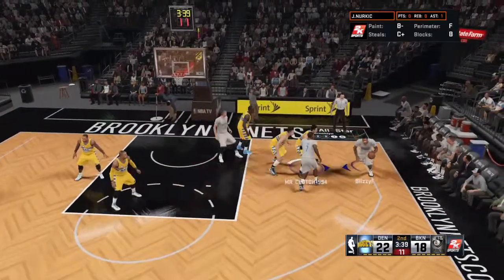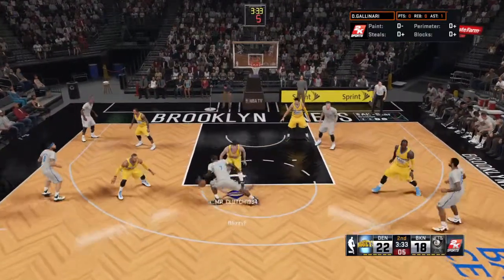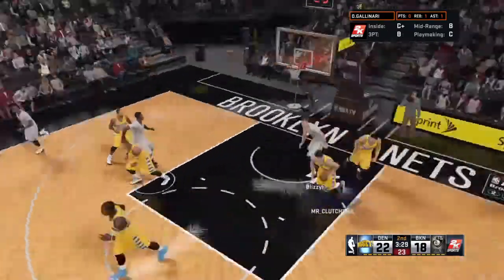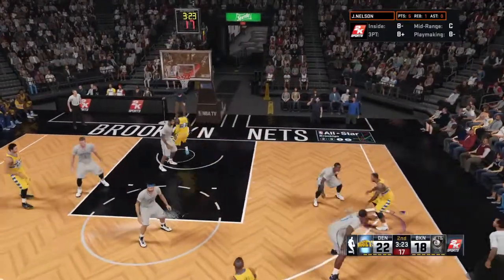Johnson, the pass to Clark. Back to Johnson. Johnson left side. That's short off the rim. Well, they'll give him that shot. He doesn't have the most reliable jump shot in the world. We know that.